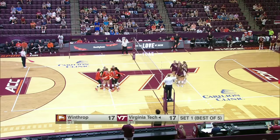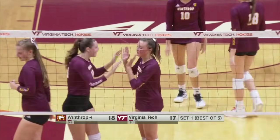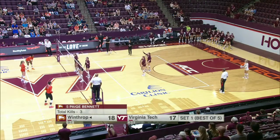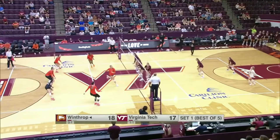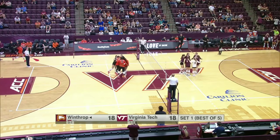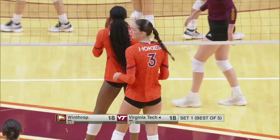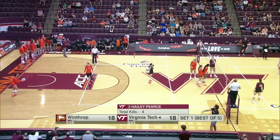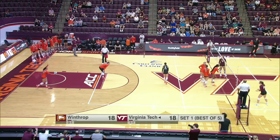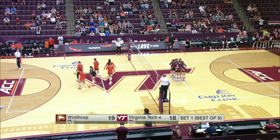Near side, it's a kill. Paige Bennett with the strong swing. The freshman outside hitter gives her Eagles the lead right back. Third kill already for the freshman. The libero Matthews puts the serve up. Haley Pierce comes right back the other way. We're tied once again as Haley Pierce has her fourth kill. Off of a 15-kill ball game yesterday against UCF. Already up to 34 now on the season. Derrick serves it into the net. 3-point for the Eagles.